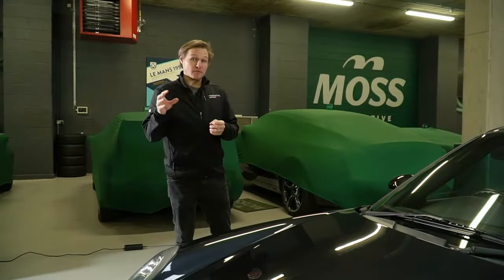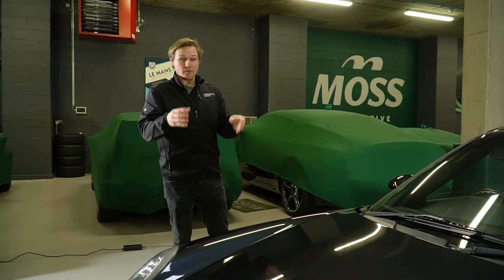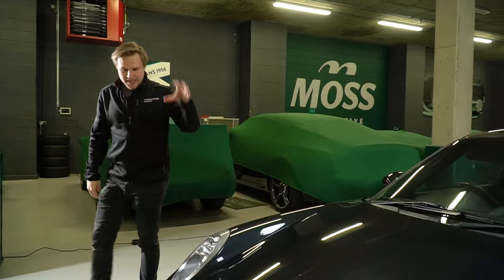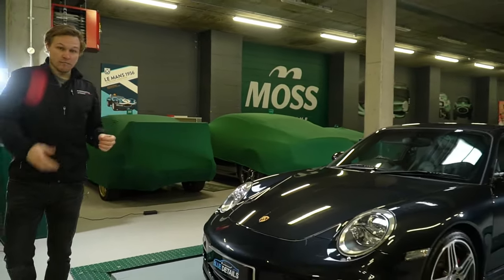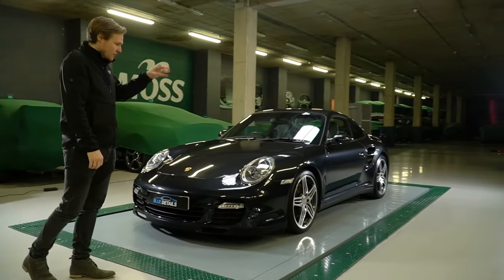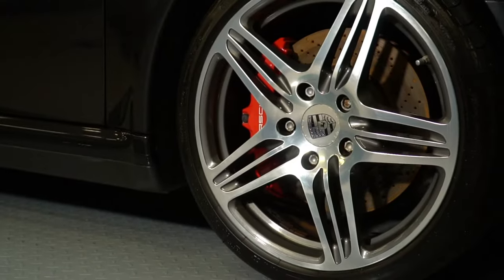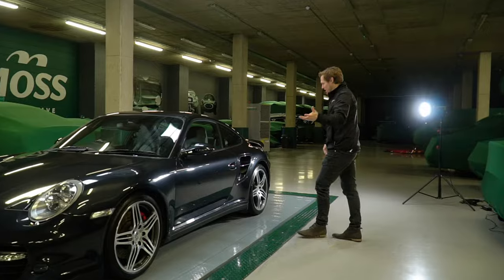The 997 Turbo was first released in 2006, fully 15 years ago now. It was based, of course, on the first water-cooled 911 Turbo, that being the 996 Turbo, albeit with some key changes, particularly in the aesthetics department. As you can see, the 997 Turbo, like the 997 generation generally, went back to what we know as the traditional 911 aesthetics. Simple, rounded headlights up front, got rid of the 996's, at the time controversial, fried egg headlamp design.